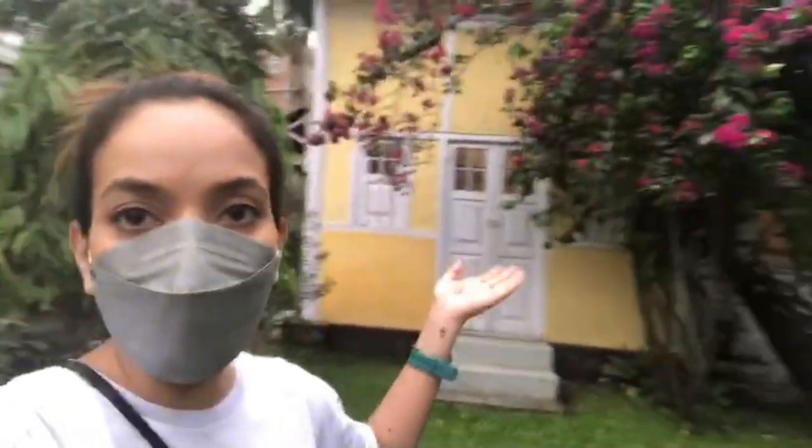The reason we have this Assam type house, if you look on the other side, it's the same there as well. It is called an Assam type house because this area of India, the northeast, is also under a tectonic plate, so we often have earthquakes. Based on that, our houses have to be good enough so that we don't die, right?